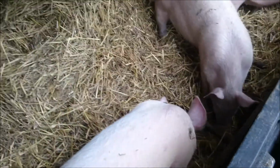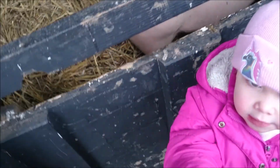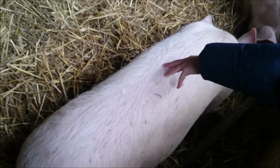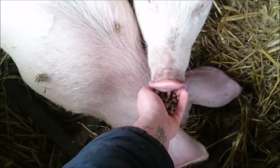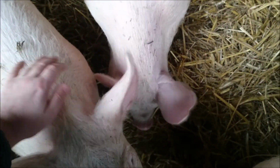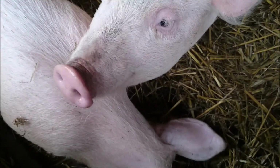Should we feed him? Yeah, okay. Hold on, are you on that there? What am I holding there? Come here, piggy. Yeah, get the food off Mummy. Come here. The piggy's gone free. Here you go, piggy. He's eating from off a hand, Connie. Hello. Connie, this one looks like you. Hello.